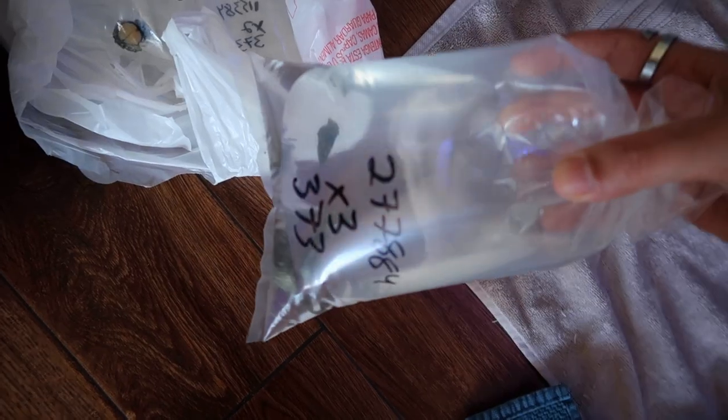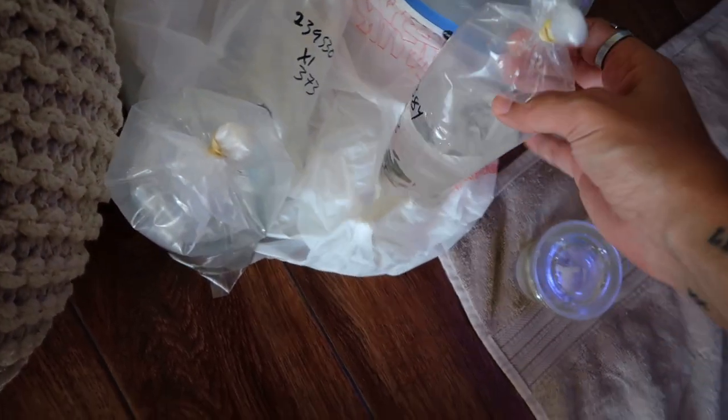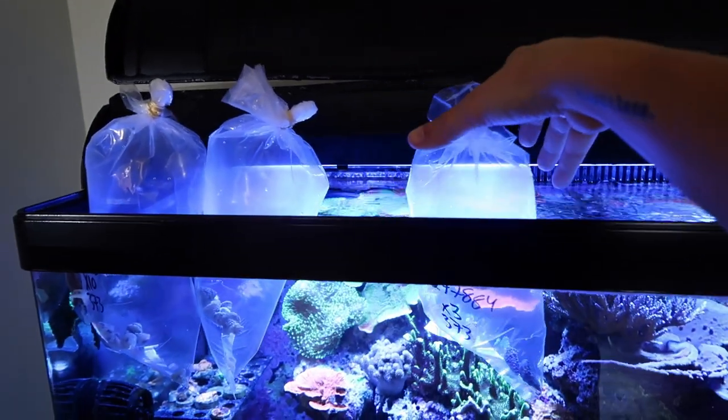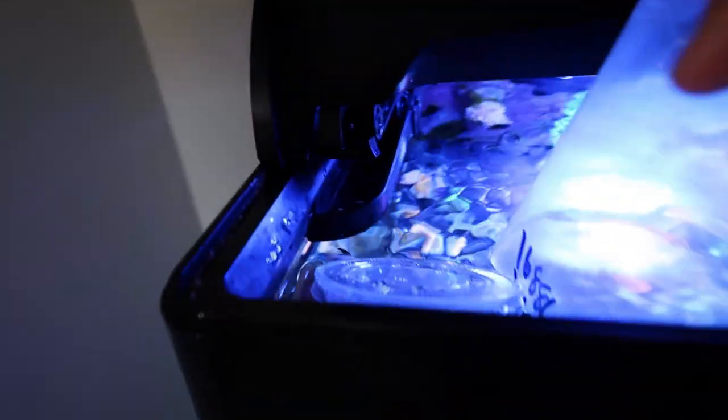Boop. 10 more. Turbos are going in the other tank. These surus snails, some of them are going here, some of them are going in the other tank. I'm gonna just temp them in here for a little bit while I get everything else. Oh no. We're gonna put this guy to temp for a bit too. Oh, he kind of just dropped in there.